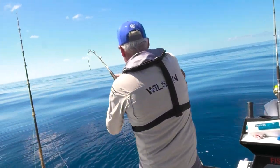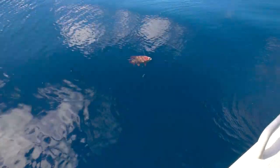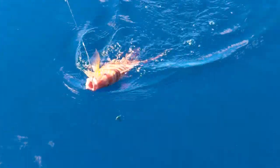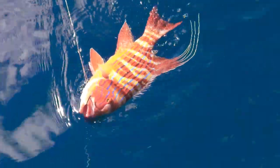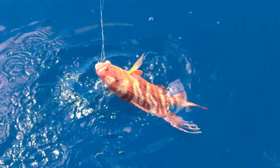This is feeling much better. Oh, a Chinaman. Nice colours on them. Oh, they're pretty fish. Can't go in the esky though. No. He's your pin-up poster boy. They go hard, bud. Poor Cigatera.